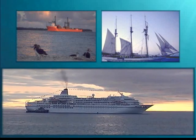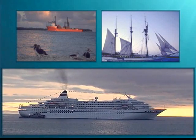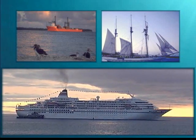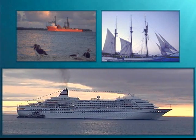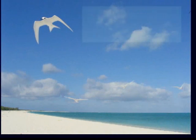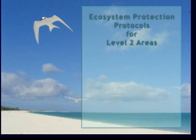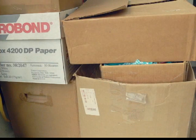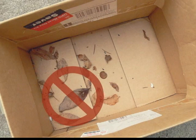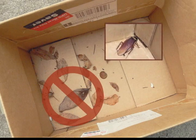In one such effort, the U.S. Fish and Wildlife Service is developing ecosystem protection protocols for barges that service Midway Atoll and visiting cruise ships and sailboats. The following Level 2 protocols are the minimum effort required to protect Midway Atoll and French Frigate Shoals from further alien introductions. Cardboard boxes are allowed but should be carefully inspected for unwanted insects and seeds. If infestations are found, the boxes should not be used.